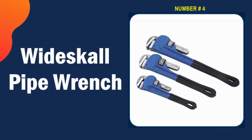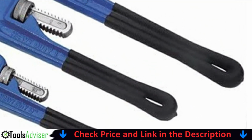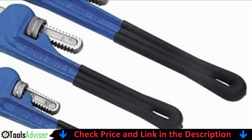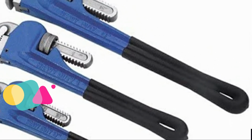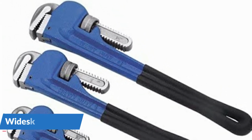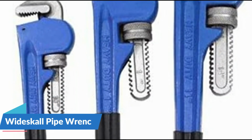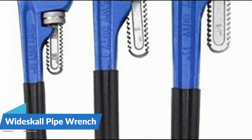Number 4 on our list is the Wideskull Heat Treated Pipe Wrench Set. As a construction worker or a plumber, we definitely need a wrench that's both durable and performs greatly. Sometimes we also need a variety of sizes so that we can work with pipes of different diameters. For that reason, this one comes with a set of 3 different sized pipe wrenches. This pipe wrench set is perfect for most pipes used in the household and vehicles.